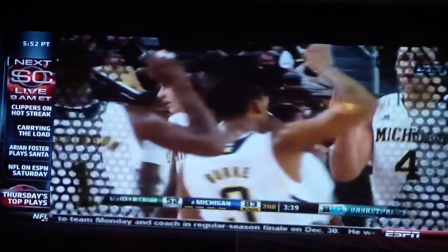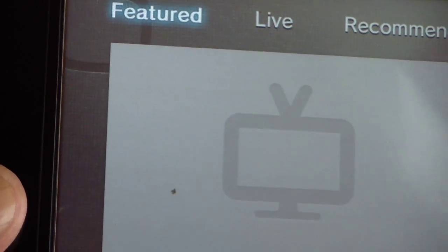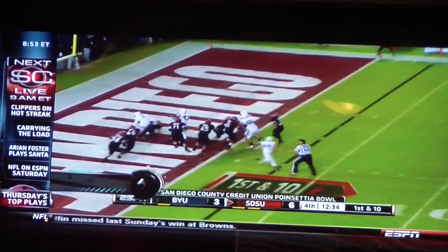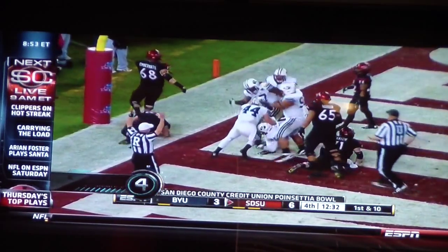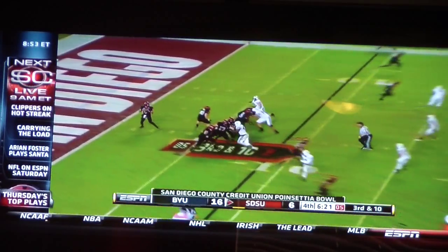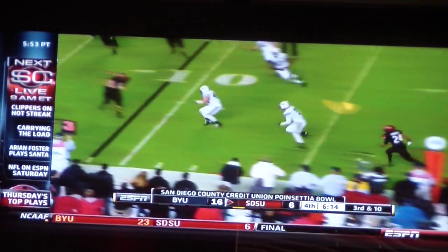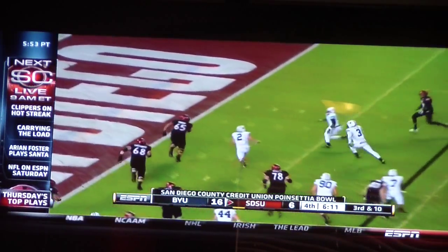So we got the gamepad right here, right? So we're going to click sports. No. Actually, I'm going to click TV. And all right, let me see what I want to watch here, so I could do this as quickly as possible to show you. I'm going to click on live. And I'm going to click, if I can find it. All right, Mike and Mike. Right there. So I'm going to click that.